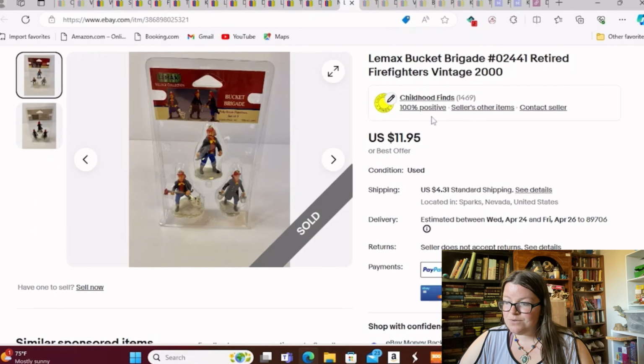And then our next one we have, this took at least 1.5 years to sell, and it's a Lamax Bucket Brigade Retired Firefighters Vintage 2000, sold for the full asking of $11.95, and order earnings was $8.82. I paid 50 cents for this at a yard sale, made $8.32.